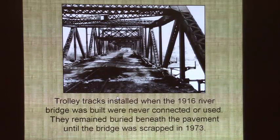So when they built the bridge in 1916, these rails were actually welded into the substructure of the bridge and paved over until they could be connected. Well, they were never connected, and they were never used, and they never saw the light of day again until 1973 when the bridge was scrapped.